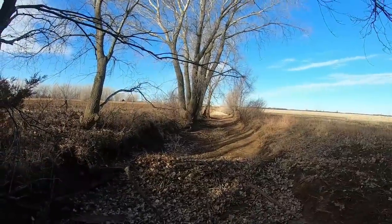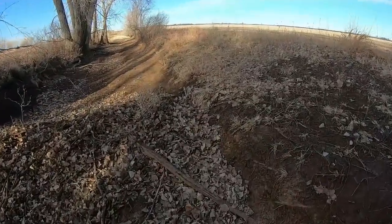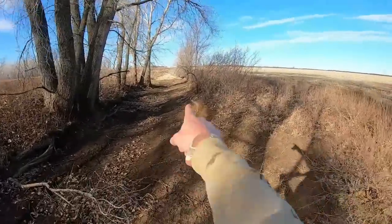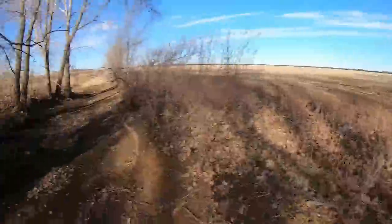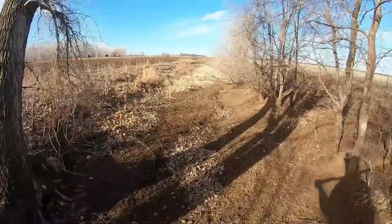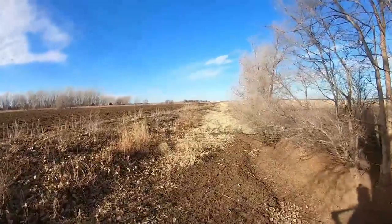The heck? Oh, there he is. He did run. No way. He made it all the way over here in that little amount of time. He's down this ditch. Sure enough, he walked up that bank. He's down here. I see him walking away from me. I'll be darned. Look at him.